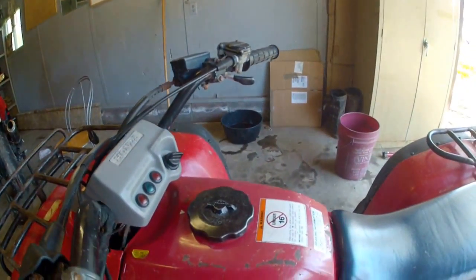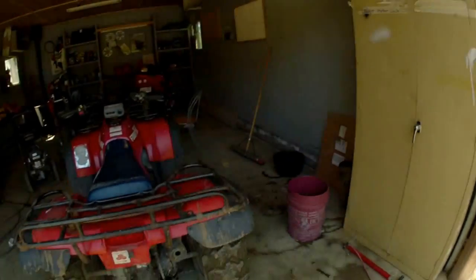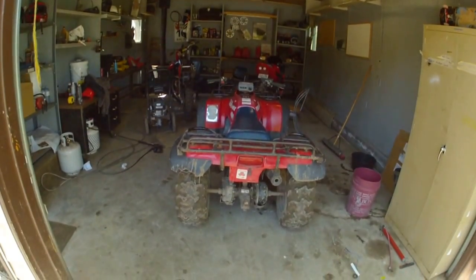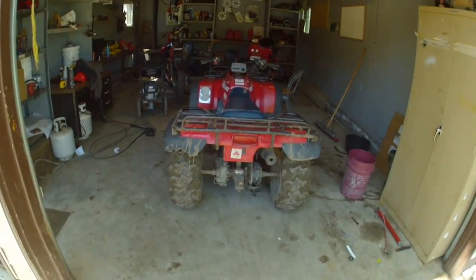it runs way better than my Moto 4, and literally it was only $200 extra. So I sold my Moto 4, added $200, and I bought this thing. I got a bit of a deal on it. The shape of it's a little more roughed up than the Moto 4, but it's way better than the Moto 4 and runs way better.